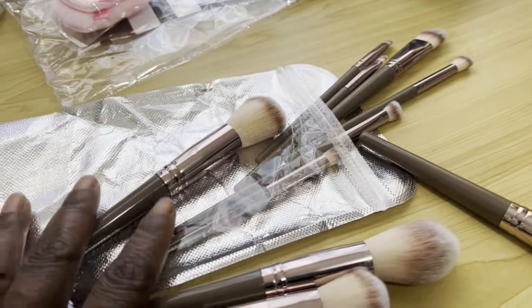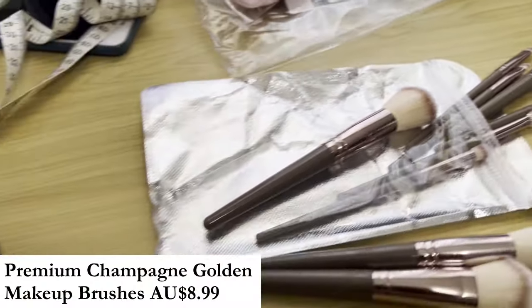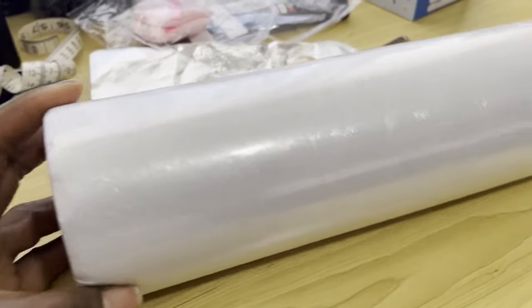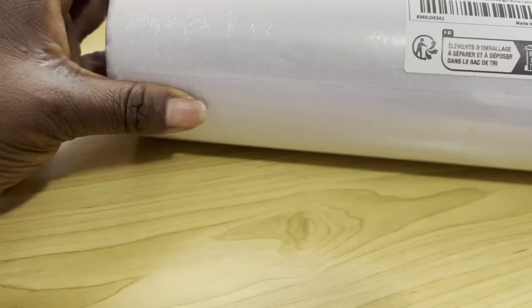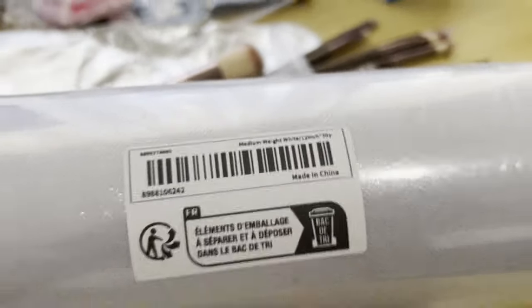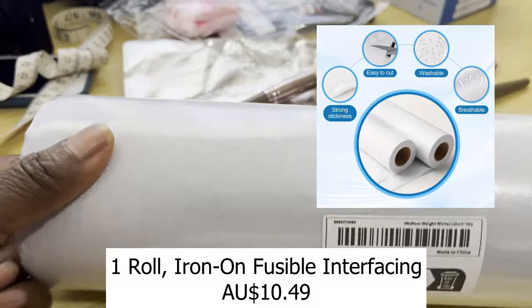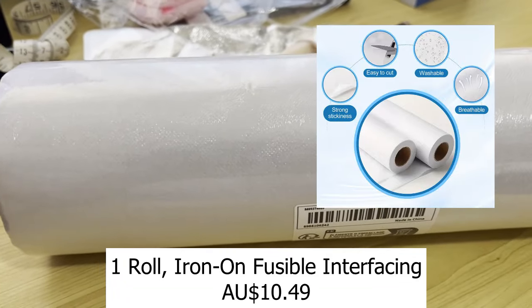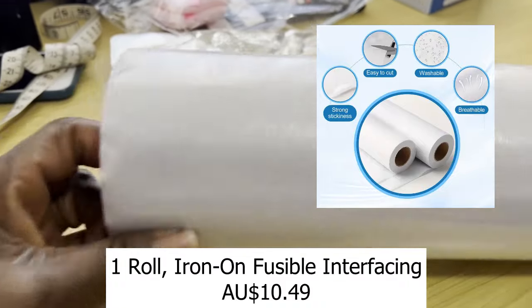So that's pretty good. What I think is a very good buy is this interfacing. It comes on a roll and I think it's 3 yards. Yes, it's 3 yards you get, it's medium weight. Now, I think this is perfect to do paper piecing with, and it's not too heavy. You don't have to tear it off. So I'll demonstrate how to use that.